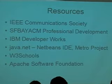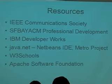W3 Schools. This is a good thing if you want to know what some of those acronyms mean. You can go to W3 Schools, and they have a lot of the internet acronyms and little tutorials. They're not deeply technical. You won't be a practitioner by the time you finish these necessarily, but they do get deep enough into it so that you can understand where it fits in and what some of the terminology is. And that's the first step.